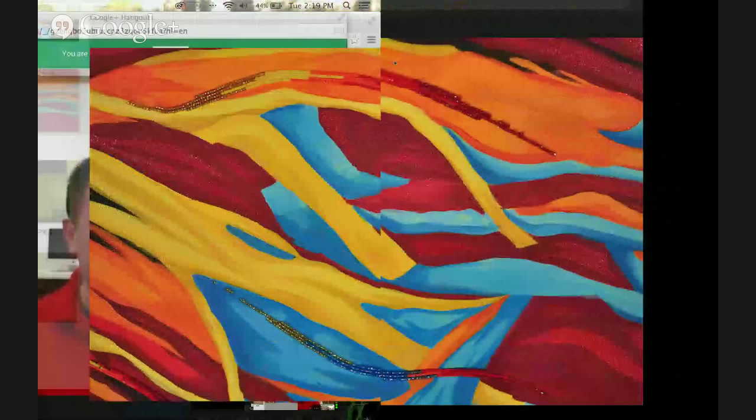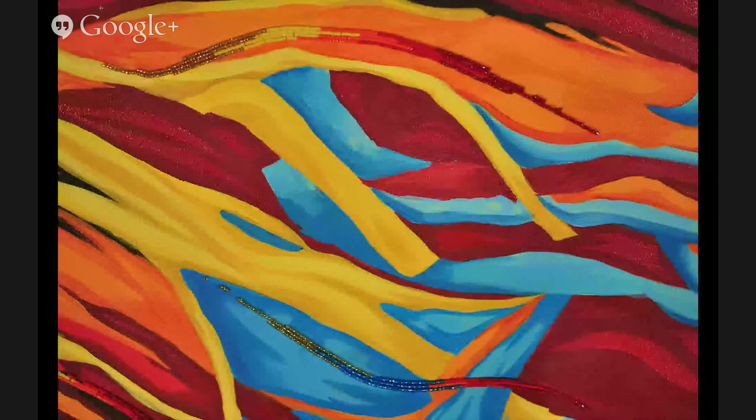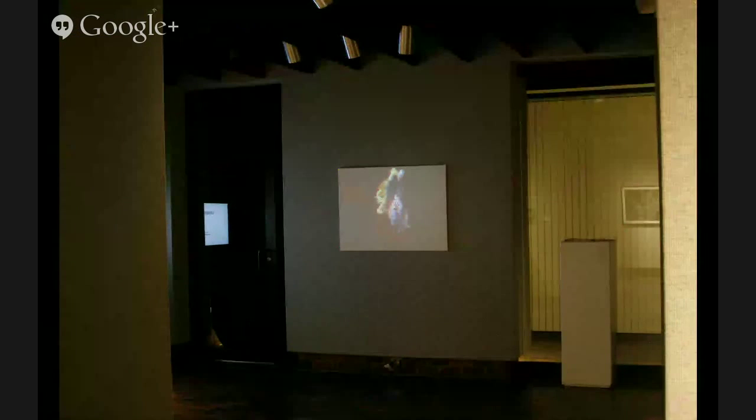Great. And then, so this is what it looked like projected in the show. It was projected on a blank canvas, and then people on the other side of that wall had some 3D glasses and headphones to listen to the music.